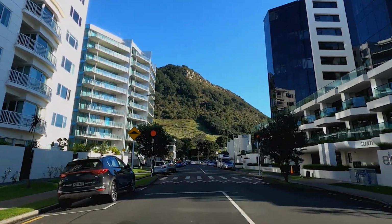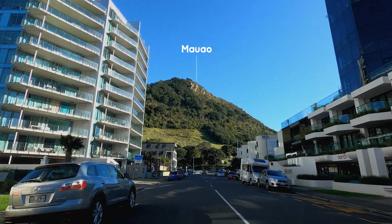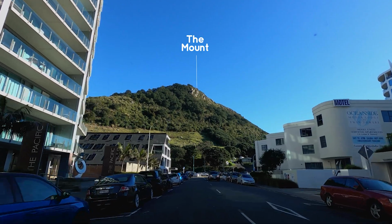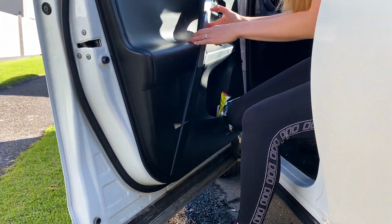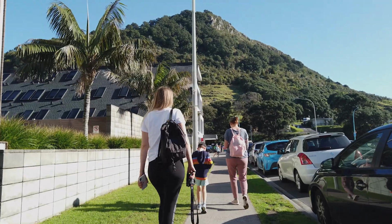Located right along the beach here in Tauranga, it's pretty hard to miss Mauao, also known locally as the Mount. Now Matt and I are going to be doing the summit walk, which I'm told is a must do in the area, and the views up the top are going to be pretty spectacular. It's going to take us about an hour, maybe longer, to get up there, and we're going to cover roughly 1.2 to 1.8 kilometers, depending which tracks we end up taking. We'll figure that as we go.